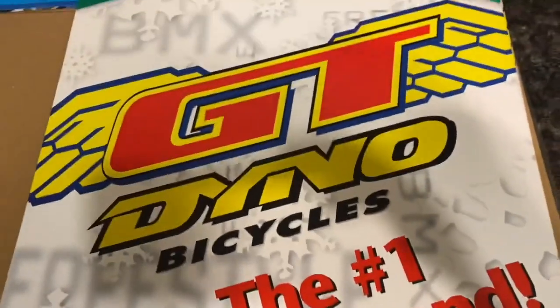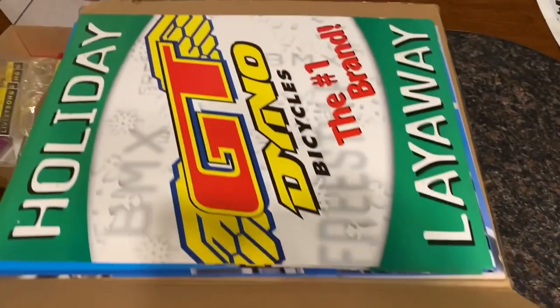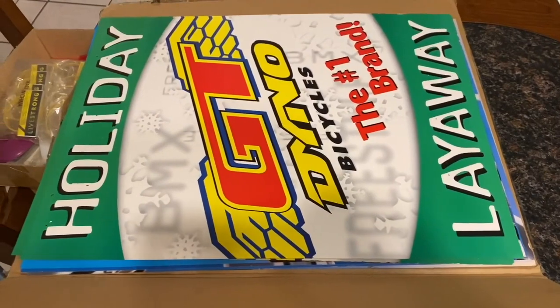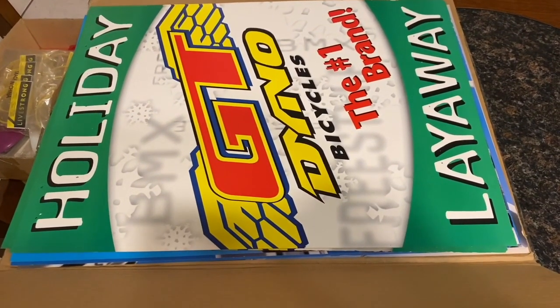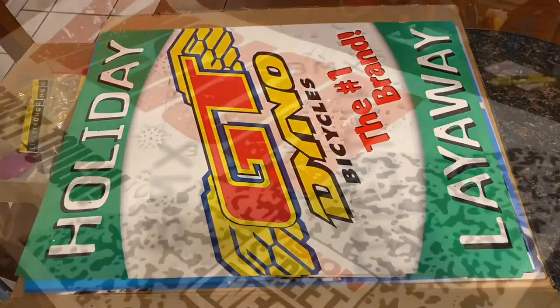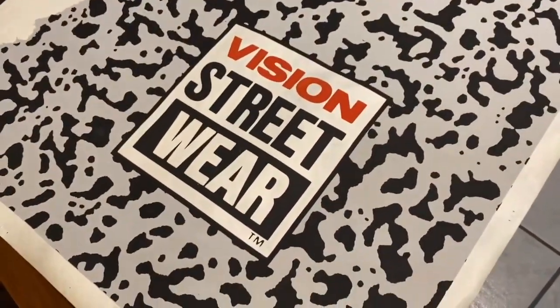Layaway. Number one brand. I sold one of these. I think I have another one, and I still got the four-piece sign. Pretty neat. If I ever get a large enough space, maybe I'll keep it and just hang it up. Maybe laminate it so it doesn't get damaged any further. You can see where the bugs have kind of gotten to it over the years.